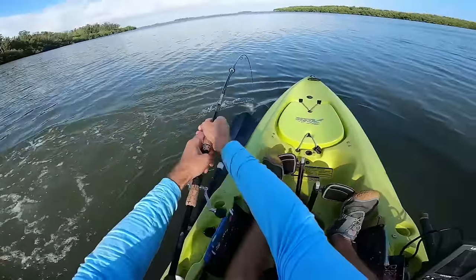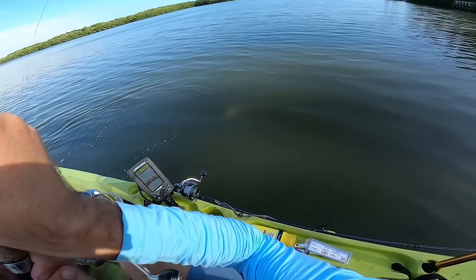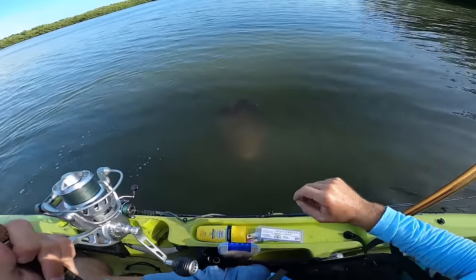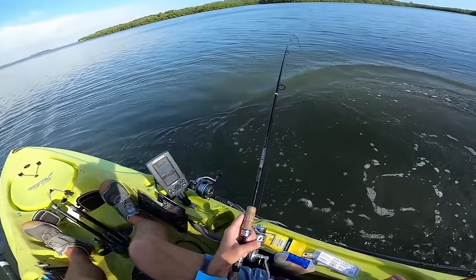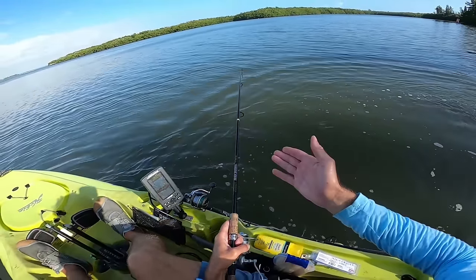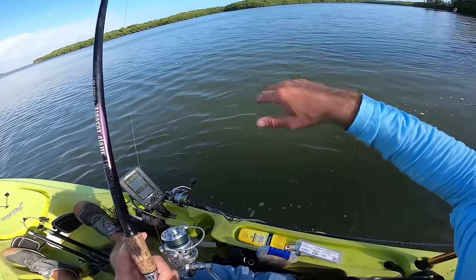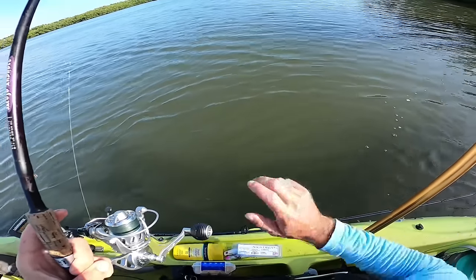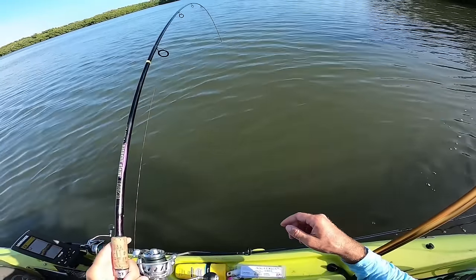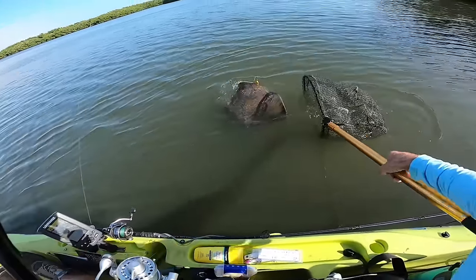Oh, what a letdown, dude. Somehow we snagged a stingray. That's definitely a first. Oh, come on. On a fast-moving bait like this, too, that's crazy. I wonder if he was just right below the surface and we accidentally snagged him, or if he tried to actually eat it. What a tease, dude.